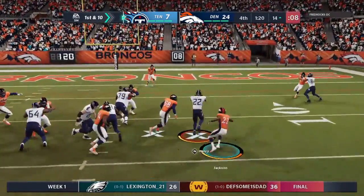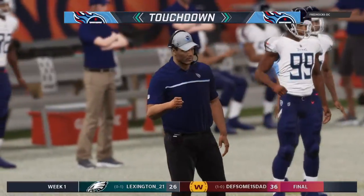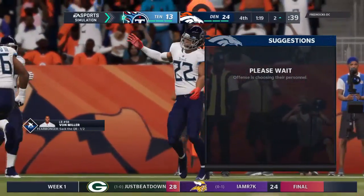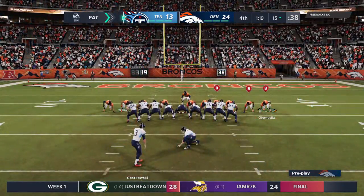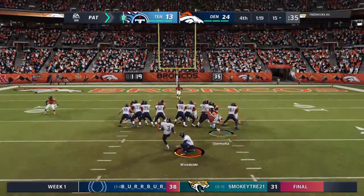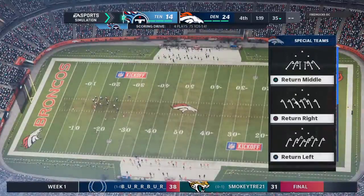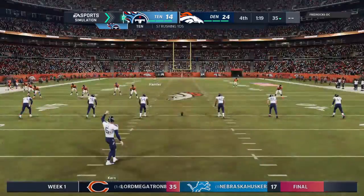On 1st down, Henry. And he will score. Touchdown, Titans. Touchdown. Derrick Henry. Already his 2nd touchdown here in this opening weekend. And the Titans are able to cut into that deficit. It's up and good, so they claw back into it. 24-14 now. Broncos 24, Titans 14.